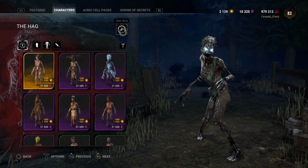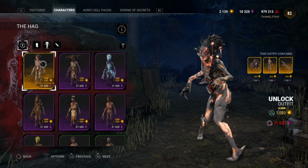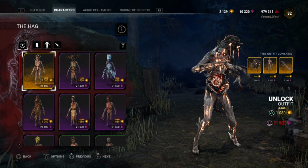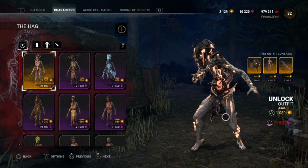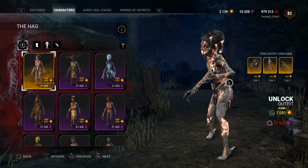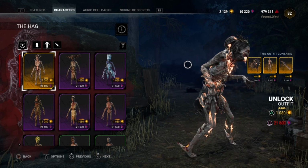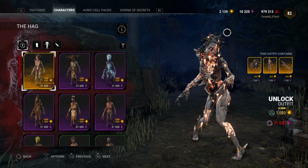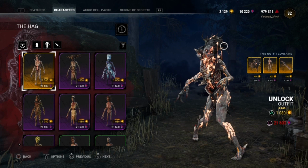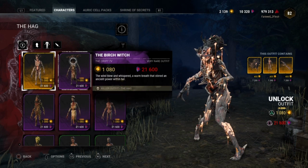Alright, so the Hag's got a couple. Obviously, number one is the blighted skin. Now, this one does change what she looks like overall, because you got the blighted actual skin hanging out. You got her internal organs just seeping everywhere, as you can tell there. She's got the stuff coming out of her mouth, all the cracks in her head. She also has that unique looking head sculpt right here. It looks pretty good.